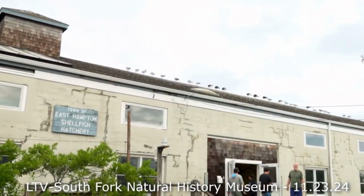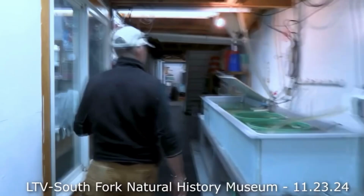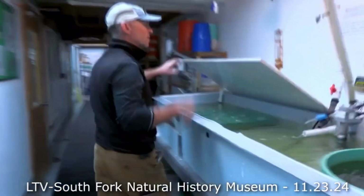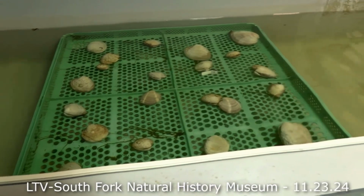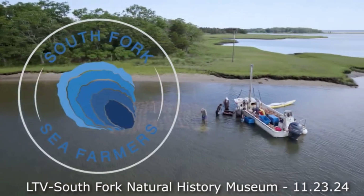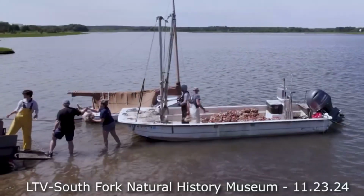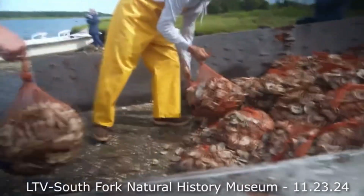So the East Hampton Shellfish Hatchery was established after that brown tide in the 1980s to try and restore local shellfish stocks. And in 2016, we started our oyster gardening program and then founded South Fork Sea Farmers shortly after in an effort to enhance our educational and volunteer programs. Maybe we could do more to actually bring the ecosystem back.